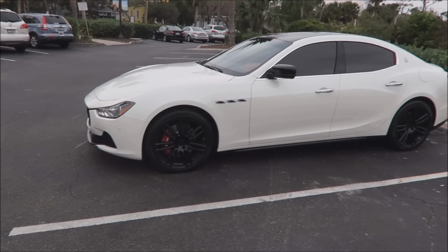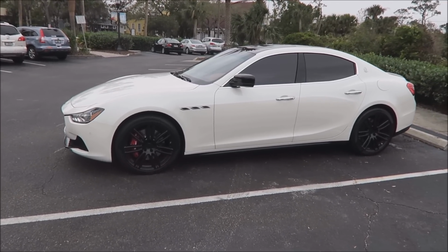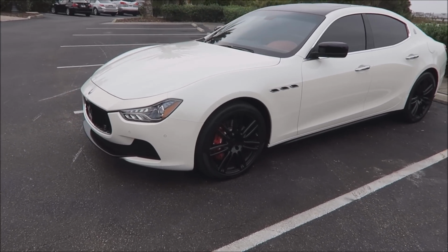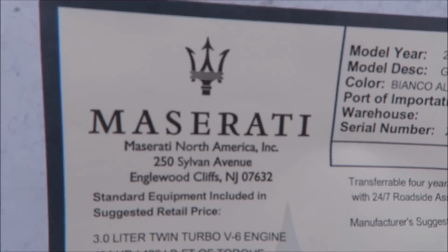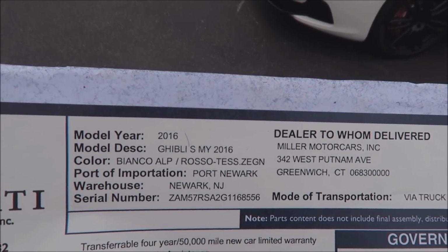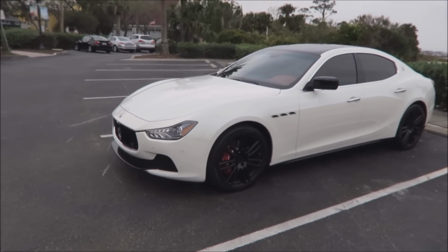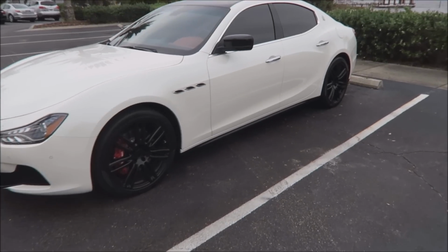So this car has $16,500 worth of options. So let's go through those options. I have the sticker here. So it shows you there the car, a 2016 Ghibli S, and it lists the options and how much they cost. So let's start with number one, blind spot detection.